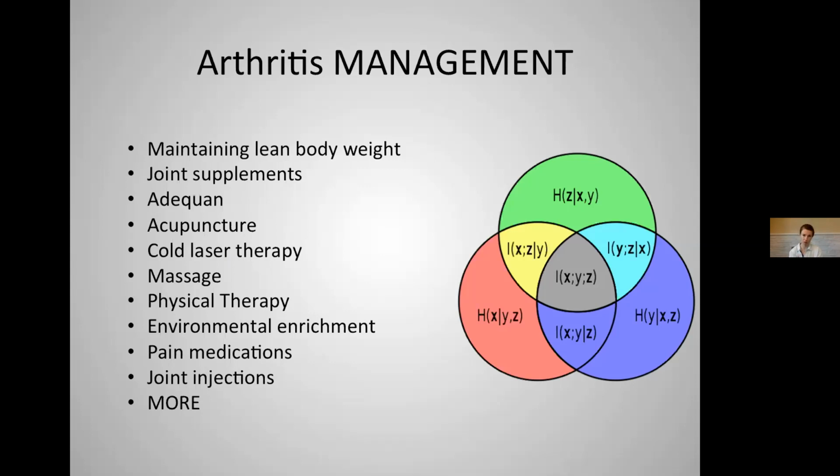And then there's all these other alternative options listed, which we do a lot of in our residents. Joint supplements, Adequan, which is an injection that we give a lot of the animals to increase lubrication and decrease inflammation in the joint. Acupuncture, we've done for several of the residents. Cold laser therapy, we've done massage, physical therapy, environmental enrichment to reduce inflammation and pain via the brain, pain medications, joint injections, and more. There's so many things for treating arthritis, but these are just the big things that we have done in our residents.